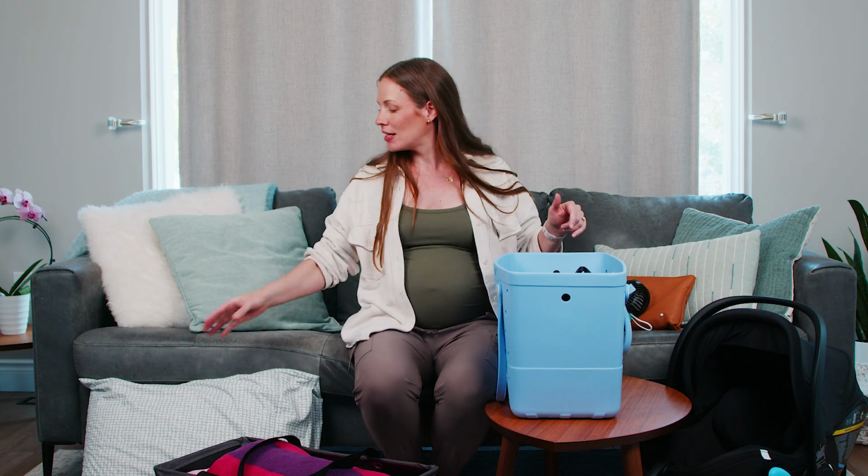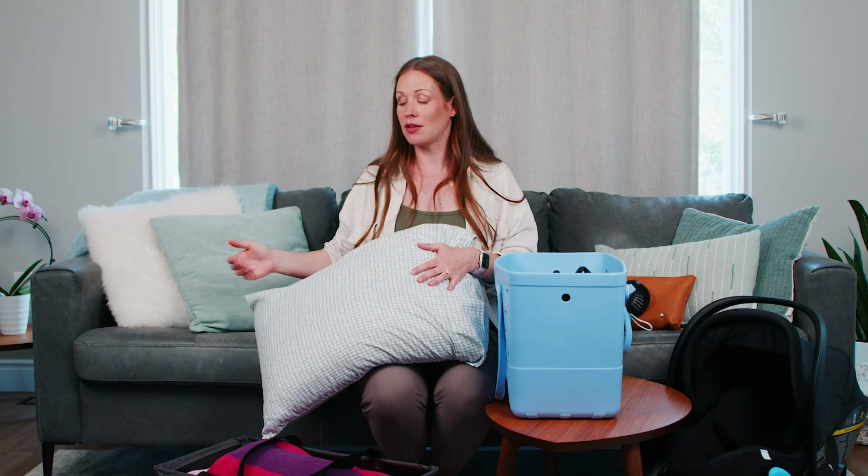In addition to having your sound machine and sleep mask, it is nice to have a pillow from home. If you are going to be staying the night, either during your labor or post-delivery process, it's nice to just have a little bit of comfort. So bringing a pillow for you and your spouse is definitely a good idea.